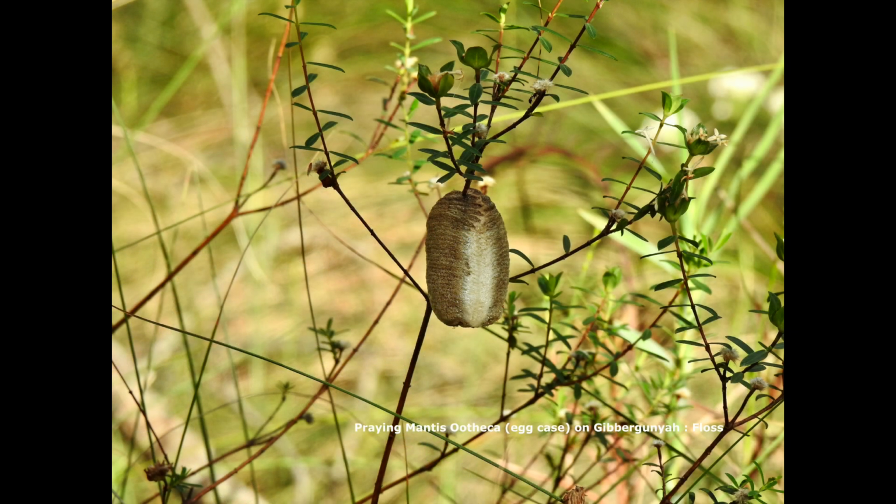But what was also rather impressive was up there on Mount Gibbergunyah, there are 13 species of microbats. Yeah. To our knowledge, this was the first time that any survey of microbats had been done up there. So that was really impressive.